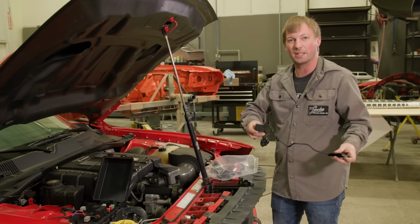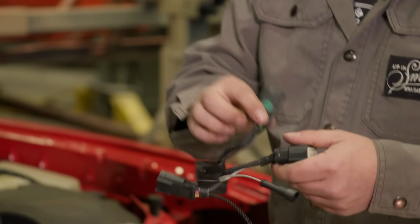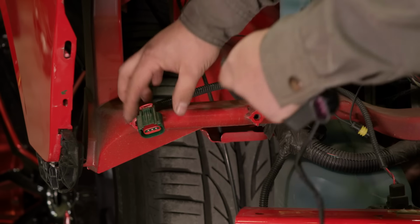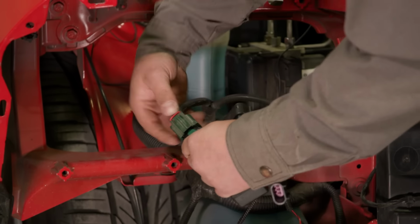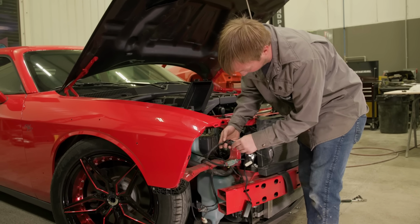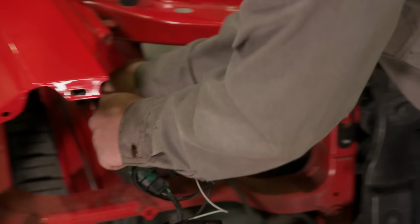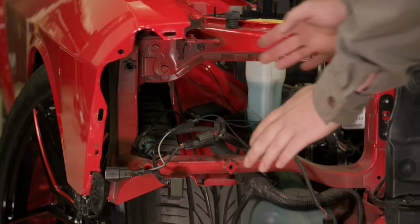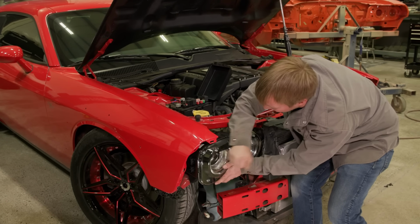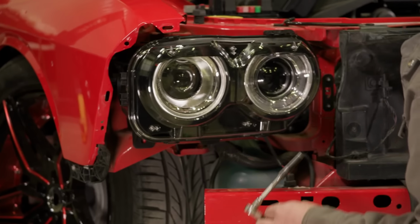So these parts here are super cool. This is a good old plug and play adapter kit for the 2009 to the 2015 headlights. Pretty much plugs into the headlight, the blinker, and then that wire I just ran for the power. And then that just plugs straight into the 2015 headlight, and then we should have a perfectly working headlight. All right, that went super easy. Now it's time to grab those headlights and bolt them in. All right, so that went in really nice.